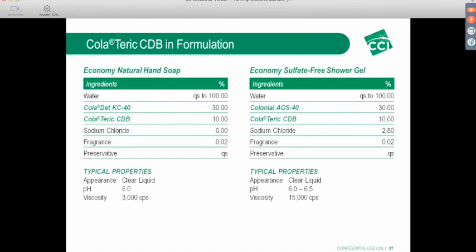So a couple of formulations that we put together just to showcase what you can do. Economy natural hand soap in combination with potassium cocoate and salt give a nice economy hand soap, 3,000 centipoise. The other one is a sulfate-free shower gel. Uses Colonial AOS 40 and the acetylbutane. A little bit of salt to thicken it. Very nice, high viscosity shower gel.